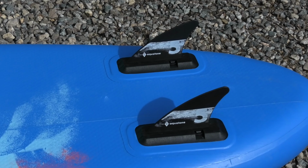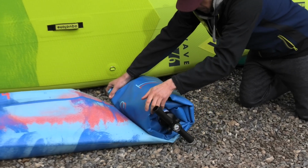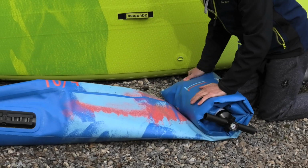Paddling it and using it, it's very similar to the Wave range of boards. Obviously, the longer Waves are going to give you a bit more glide, like I said earlier, but the Mist is just more noticeable when you fold it down and it goes in the bag. Apart from that, the board's very similar to the Wave range.